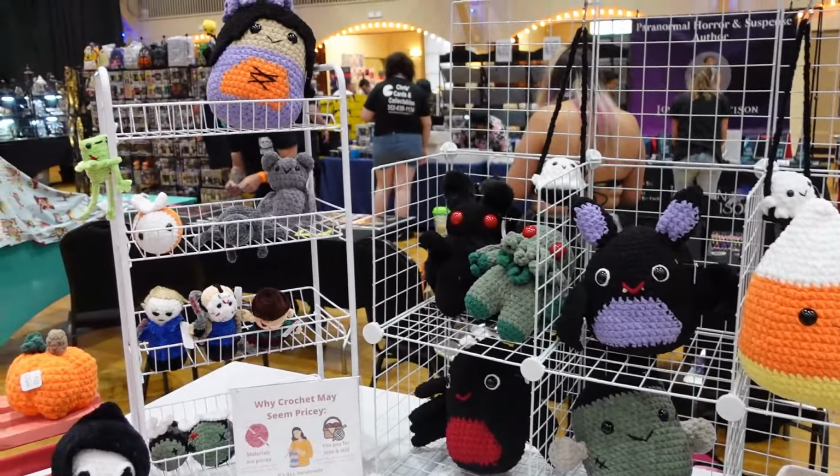But I already had my first sale, and I'm so excited about that because it was, I think, more money than I made on any single sale yesterday. It was my Nights at Freddy's cupcake and then one of the minis. So, starting out good.